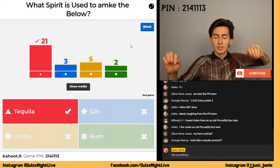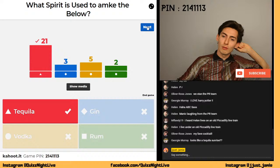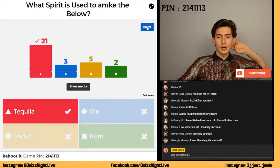It's tequila, guys. You make a margarita with tequila. Again, I do like a good margarita. My friend back on the Gold Coast, when I lived there, introduced me to them, and they are probably one of my favourite cocktails, up there with the mojito and the espresso martini. Clearly, I'm an alcoholic. But anyway, there is just one more question.